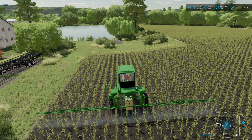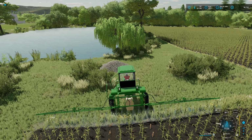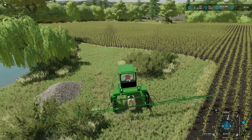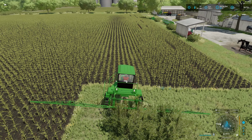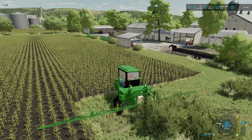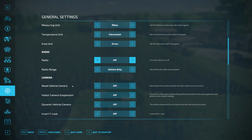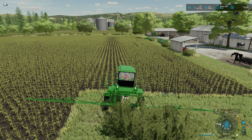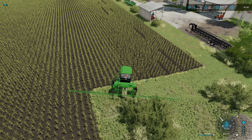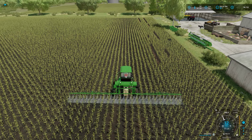Okay, so that adds a level of realism that I was not expecting. Oh man, I don't like that. I don't like it. You know what, folks? I'm going to do something, because I was not expecting that, and I am now losing some crop. This is not good. So I'm going to change the setting here. I'm going to turn off the crop destruction to get this field fertilized. I hate to do that, but I really don't want to struggle with this whole field.